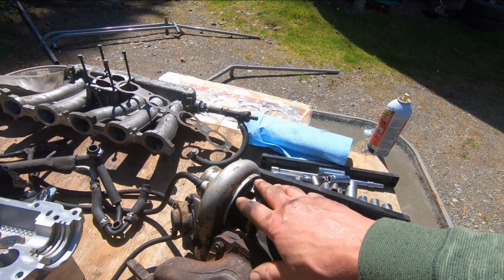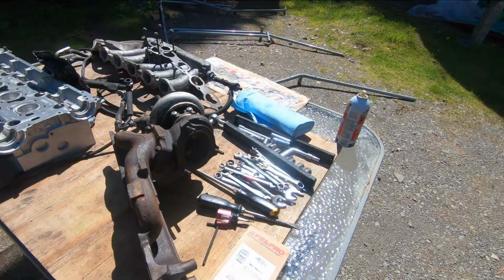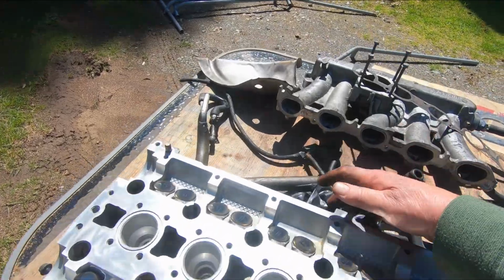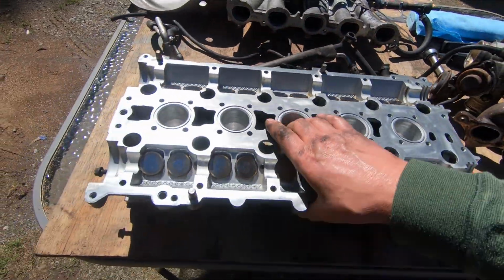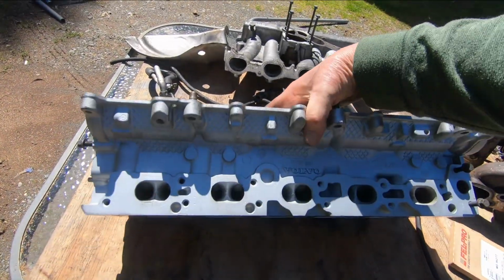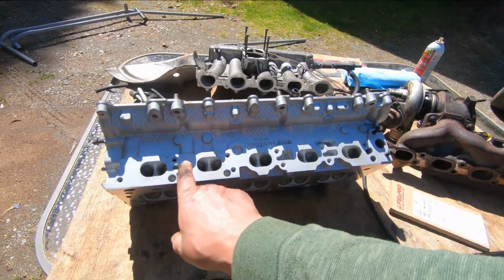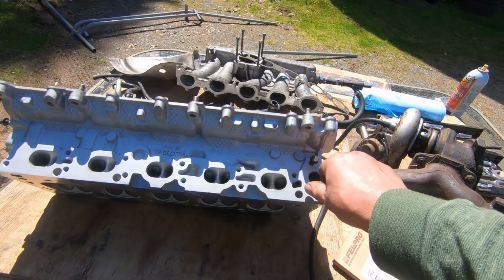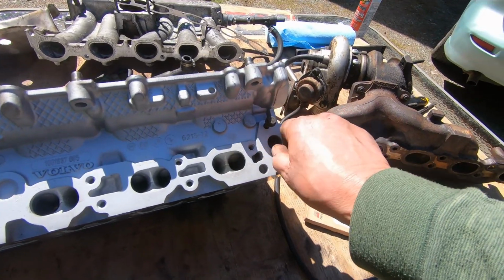I'm going to lube them up and make sure that they're easy to get in. And these are exhaust manifold gaskets. Okay, so I'm just going to sit the head over like that. Here's the exhaust side. And that little line I showed you a minute ago for the cooling goes right here.